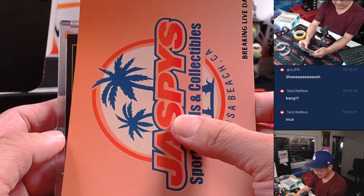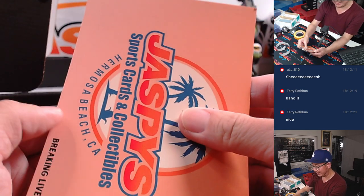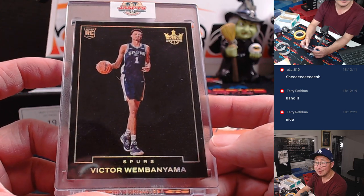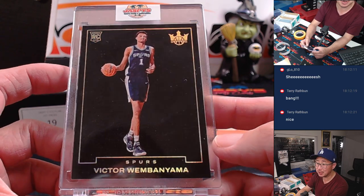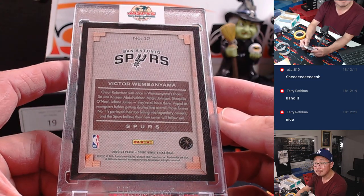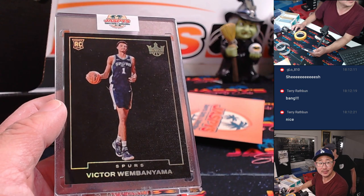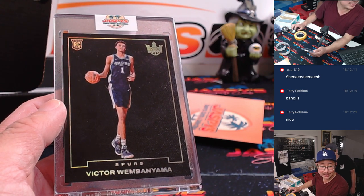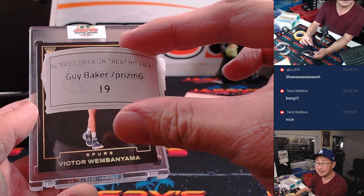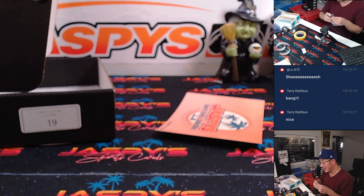Not graded. Black border, the gold trim. Upside down, I think. It's the Victor Wembanyama. This is who we're chasing. This is the treat. That's awesome, from that Court Kings basketball. That's the strong one right there. That is the blank slate rookie. Let's go. Nice hit, guys. Congrats, Guy. Nice hit from the hit packs. This was the chase, that and the Josh Allen. We saw some other nice stuff here, though.